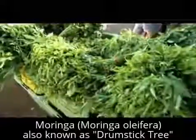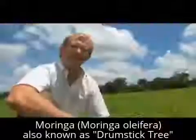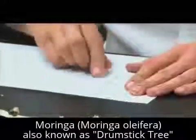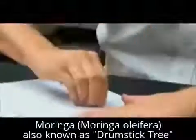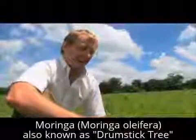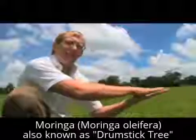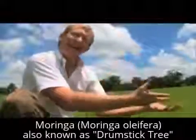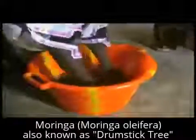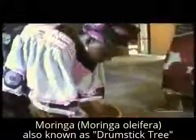And that's because people have found multiple uses for so much of the tree, including its seeds. They're full of oil. You press the seeds, and then this wonderful aromatic oil comes oozing out, which you can use for cooking, you can use for cosmetics or lubrication or whatever. And the press cake, the stuff that's left over after pressing the seed, that is what's used for water purification. Water purification, Olson says, is especially useful in developing countries where clean water is hard to come by.